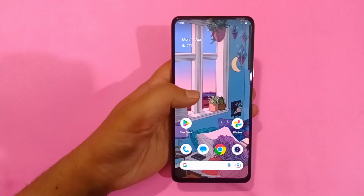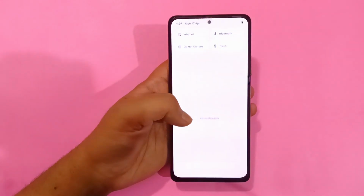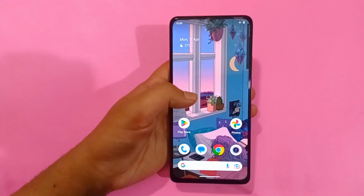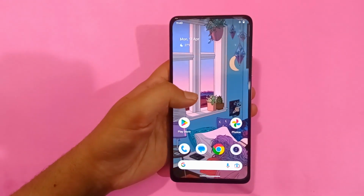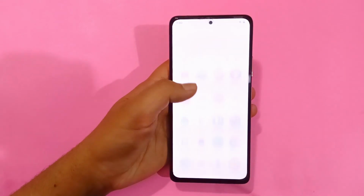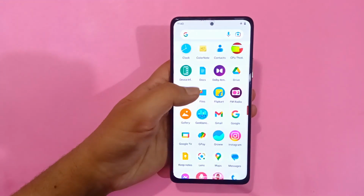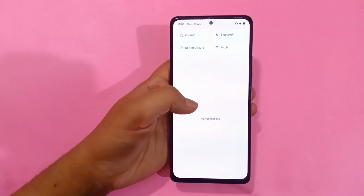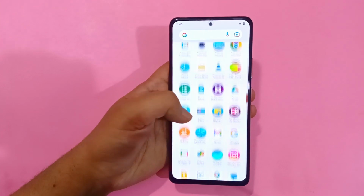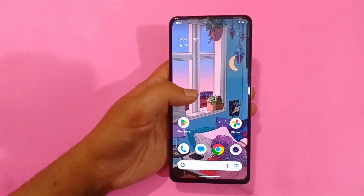So today we are reviewing a new custom ROM, that is Cherish OS. Now this ROM used to be my favorite back in the day, but after a few updates there were a few bugs and glitches. There was no MIUI camera, there was no Dolby Atmos, but now that they have added everything, this ROM seems like a perfect daily driver, and I am going to test just that.